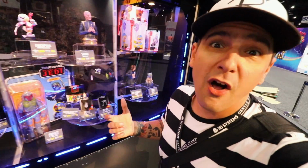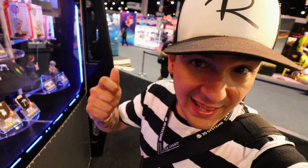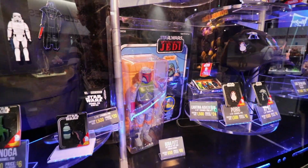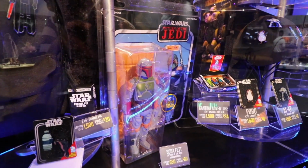Dude, look at all this rad stuff. Concept art Yoda, Return of the Jedi Luke. Most of the lightsabers on the newer little busts like that actually light up, and look at this. Look at the size of that Boba Fett. I don't know if you can tell. Look, there's the size of my hand. You can tell that is one upscaled Boba Fett.